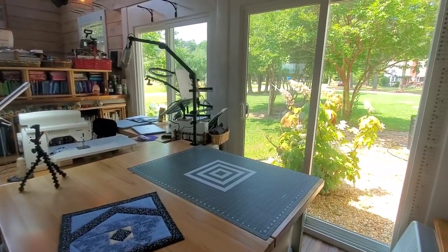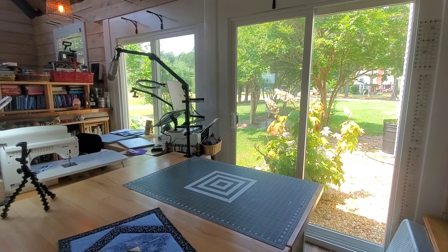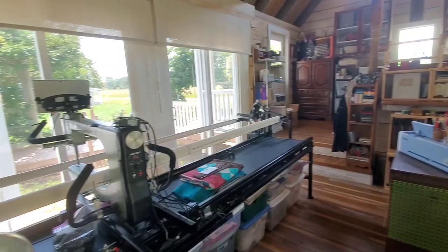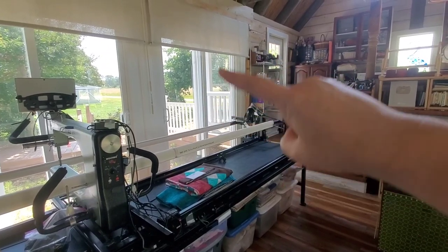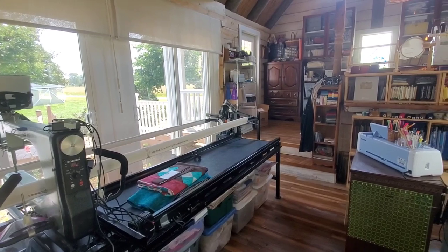We have these great doors. See this? Sliding doors going out towards the front of the house, and then sliding doors that go out towards the back. However, there is a back door that goes to a screened-in porch right there, and that's the door that I would use to go in and out.